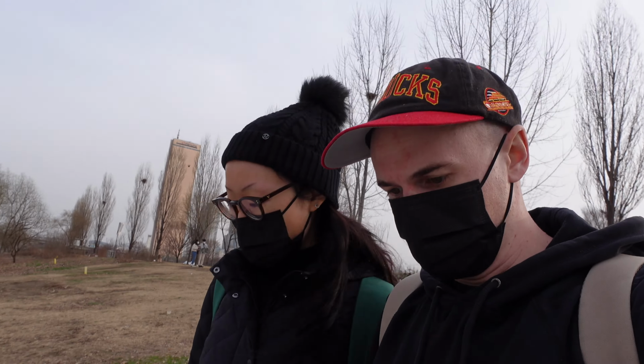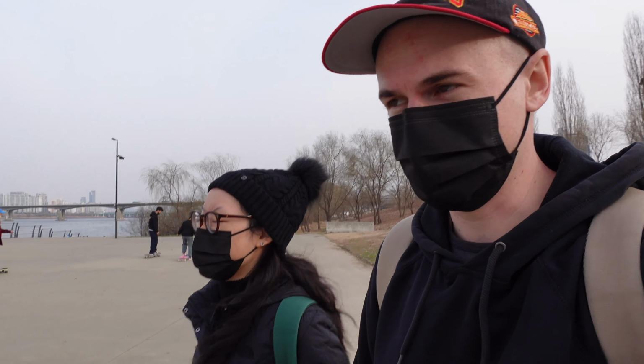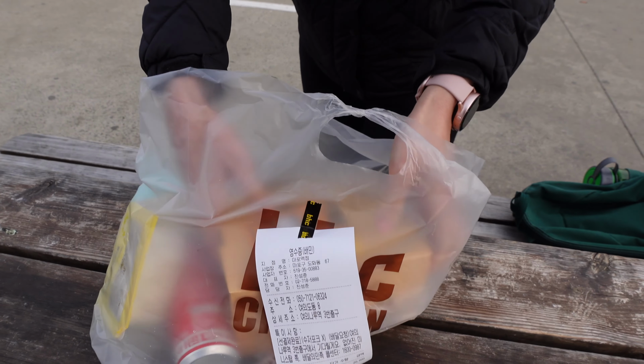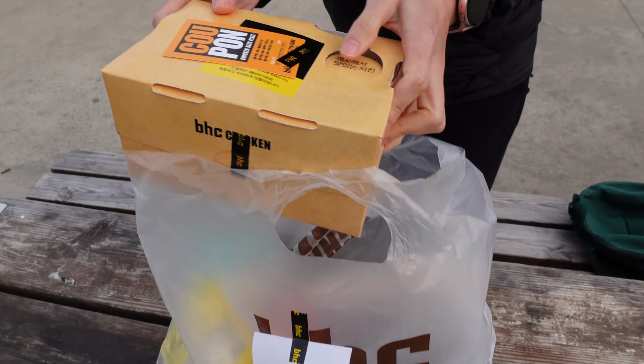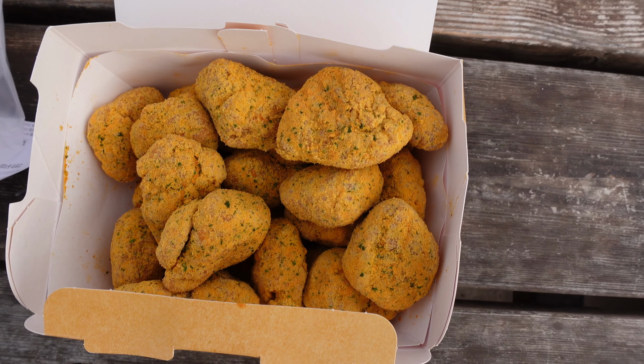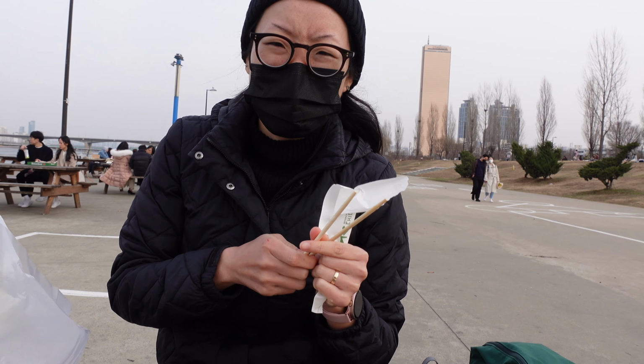Found some picnic tables over there. So we're gonna go celebrate the finale of this intense cycle tour on the Daringi bikes. Oh yeah, the golden nuggets for finishing the challenge today. Good job. So ready now?